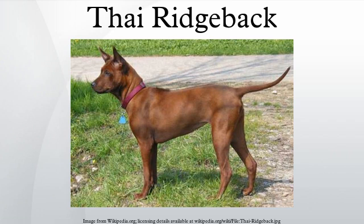Appearance. The Thai Ridgeback is a muscular, medium-sized pariah-type dog with a wedge-shaped head, triangular-shaped prick ears, and a very short, smooth coat. It has a pronounced ridge on its back formed by hair growing in the opposite direction that extends from behind the withers to the hips. Puppies are occasionally born ridgeless.